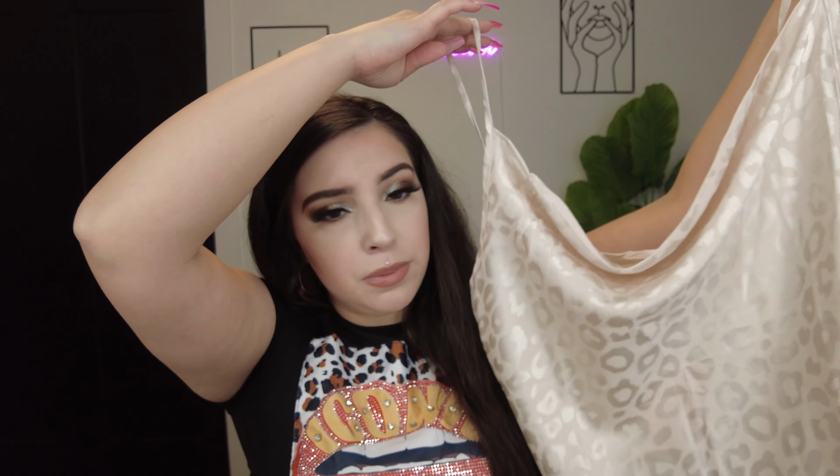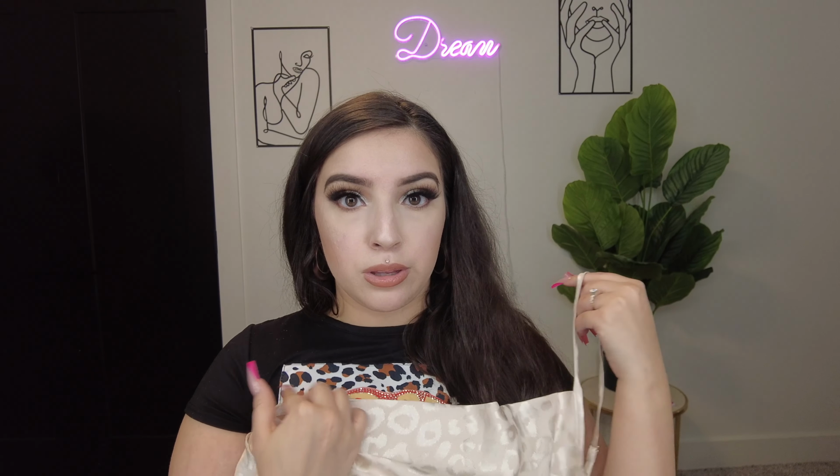Next thing is this satin top. It's almost like a light pink. On the website, it is the shade Apricot. And I picked it up in a size medium. This was $5. It does have the adjustable straps here, so you can adjust it to how you like. I'm sure it'll be really comfortable. I haven't tried it on yet, but it kind of just drapes here in the front. So you could either dress it up or just wear it casual if you'd like.